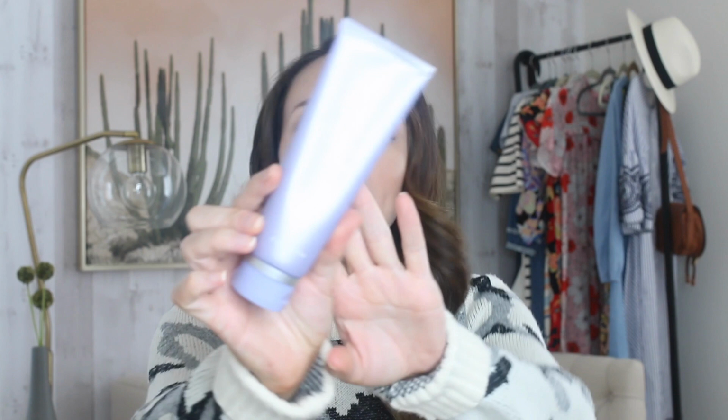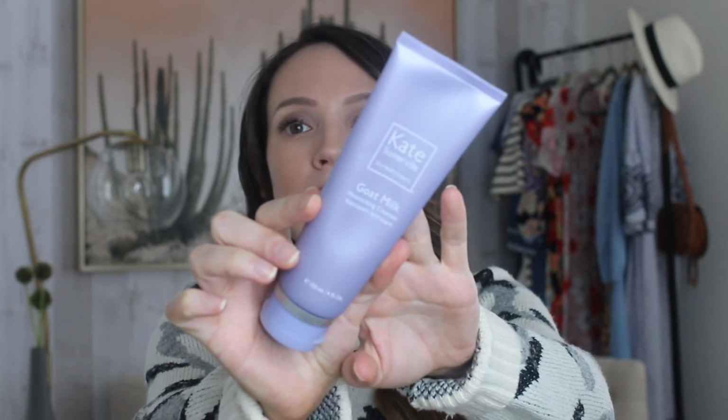But starting first with cleansers. I typically like to travel with balm cleansers rather than oil cleansers. Sometimes I will travel with an oil cleanser if I really pack it well, but I'm always afraid they've spilled and I just have oil everywhere and it's a total mess. So I tend to gravitate more towards a balm cleanser, like the Kate Somerville Goat Milk cleanser. I brought this with me, I believe, when I went to New York.